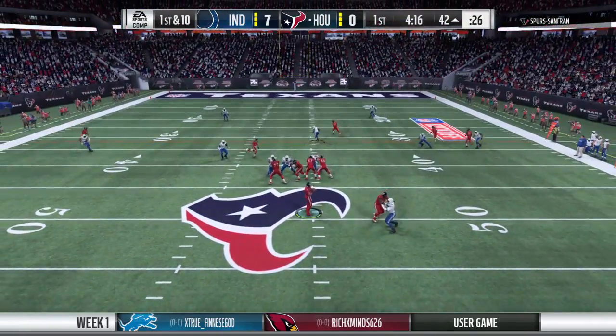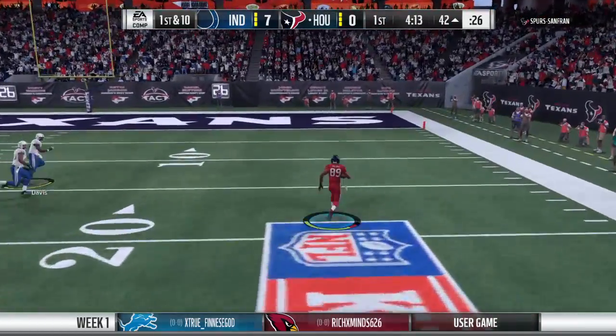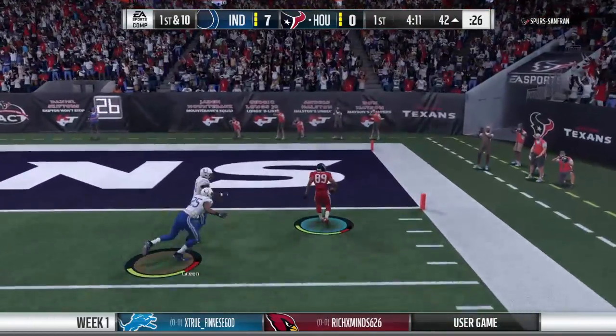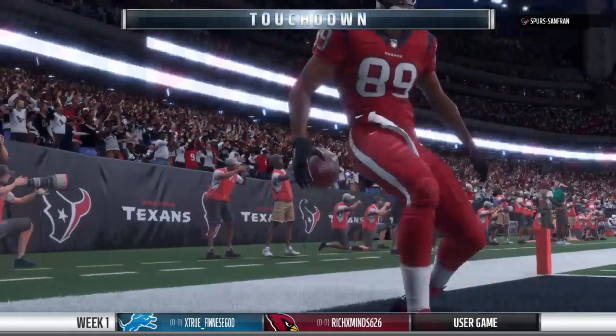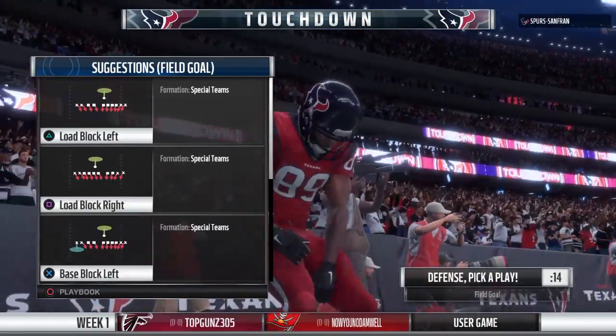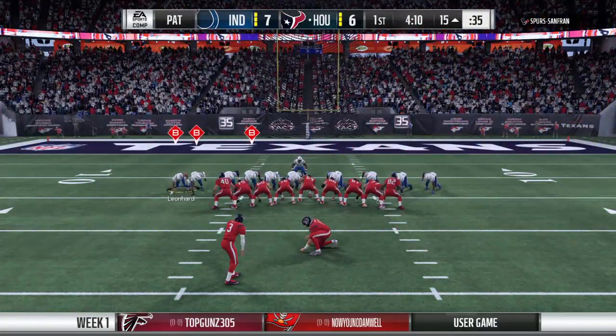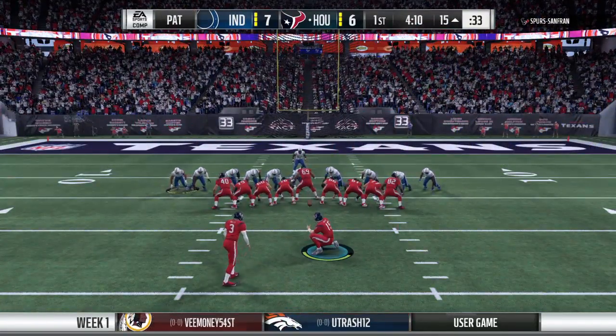On first and 10, George. This is complete. It's Baldwin. Touchdown, Houston. Doug Baldwin, 42 yards. And the Texans are an extra point away from tying this football game.